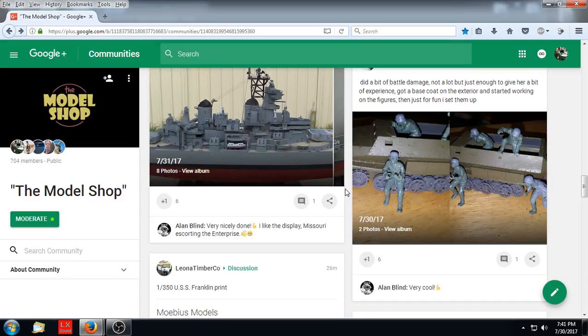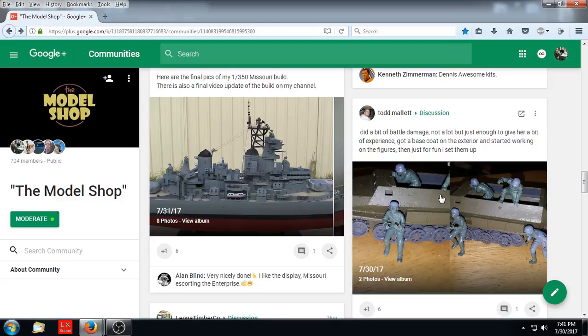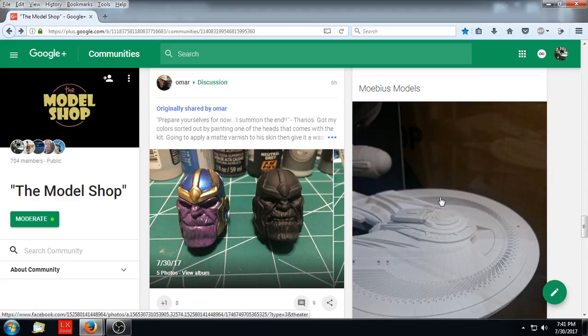We have, looks like Todd Mallett's working on some kind of German armor there. Another picture of the Franklin. We've got Omar beginning some work on the Thanos. Again, I'm not sure what that's from. It might be from some of the Marvel Universe or DC Comic Universe. But he's doing a great job on the paintwork that you could see there.